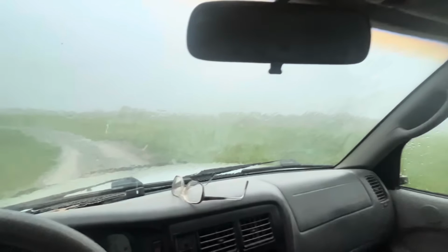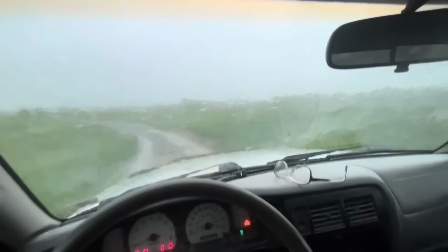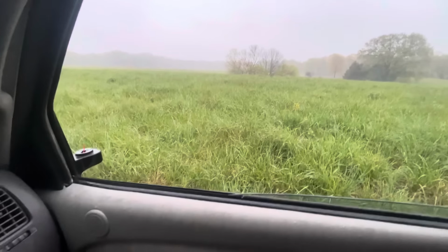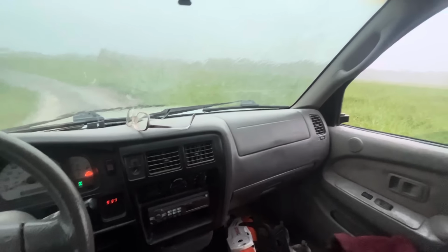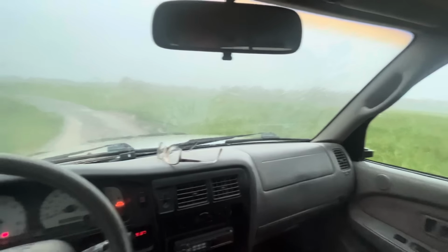I'll show you the grass. Oops, I gotta turn the key on. I'll put the window down. It's getting foggy in here. Look at this grass. Now, I'll put the window back up. It's raining in. That grass hasn't been grazed.